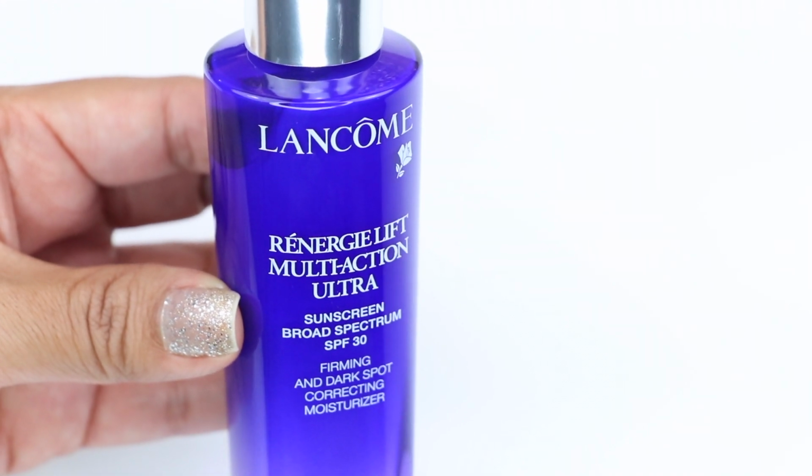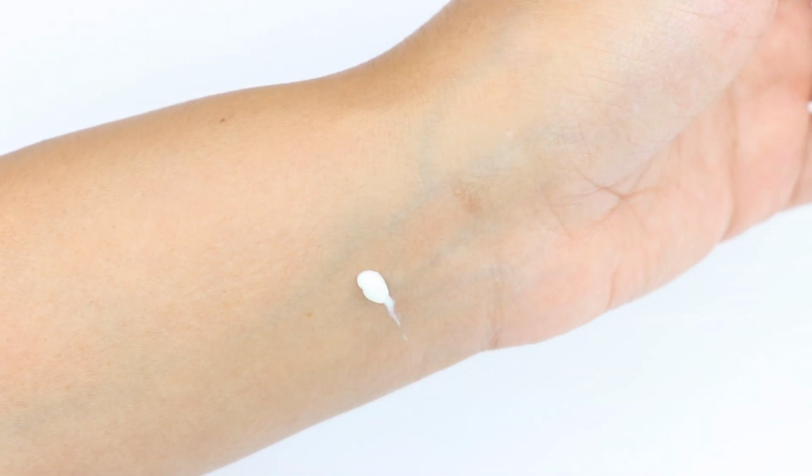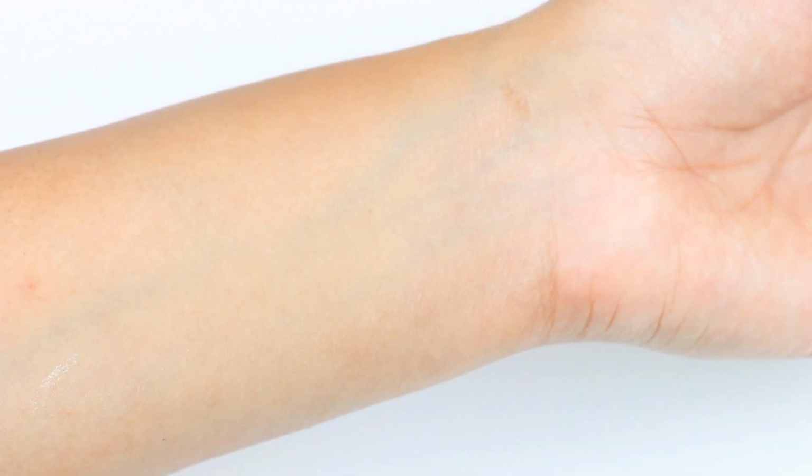I've been using this product for over 4 weeks. I apply it every morning before stepping outside. I love that it's lightweight. I also do have oily skin, but I haven't noticed this increasing any of my oiliness. I have noticed my skin being more firm and my skin has been having a nice natural glow.